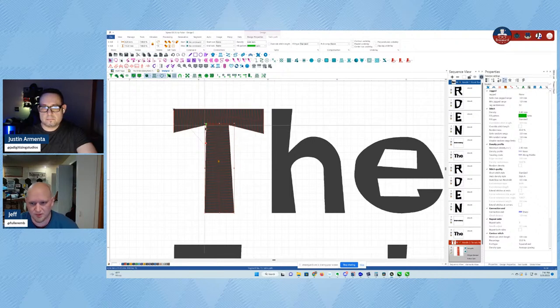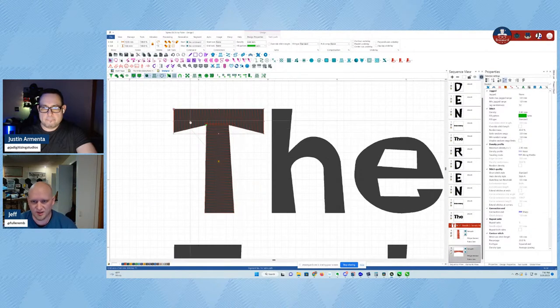So I'm going to go in here and edit, and I'm going to grab my start and stop point and put them there. I'm going to hit G to generate the stitches. And then again, I'm going to have my start point there, and a travel stitch there somewhere. So I'll go ahead and place it over there, and that's going to set that object.